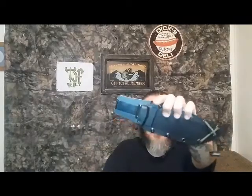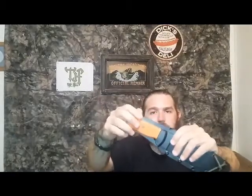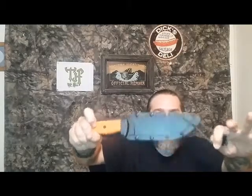The sheath is an injection molded sheath, molded plastic. The retention on it is really good. You can hear the click here. It's got a really nice click. The retention is really, really good. Sorry for that slapping around in the bag. The only downside to this sheath is that it does have some rattle.